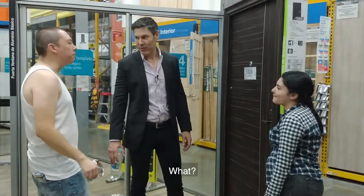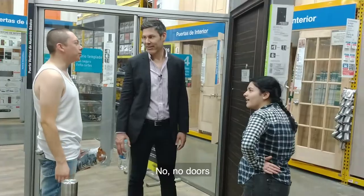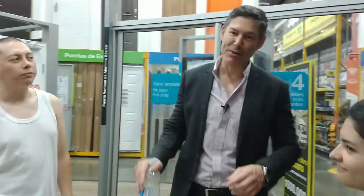Slumlord? What type of doors do you like? You don't need doors. No doors? No doors. I got a couple of bed sheets. Used bed sheet. How much does a bed sheet run you? Nothing. Just use.